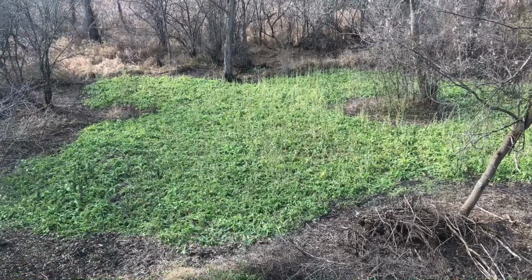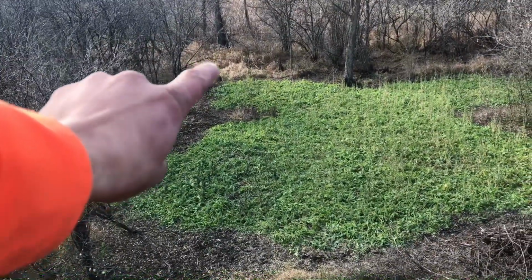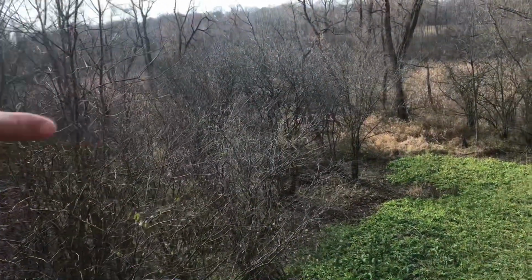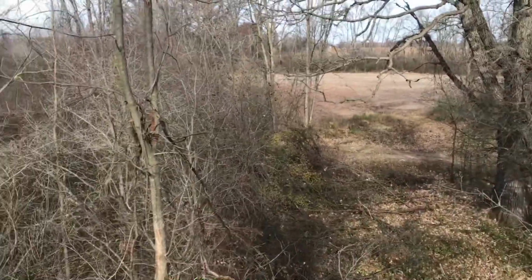First year planting a food plot here. I'm really happy with how it turned out. All I did was seed the canary grass down there. That's what this whole area used to look like. That's all cattail bedding area right there. I didn't hunt that bedding area. I hunted back there on the other side of that access trail.